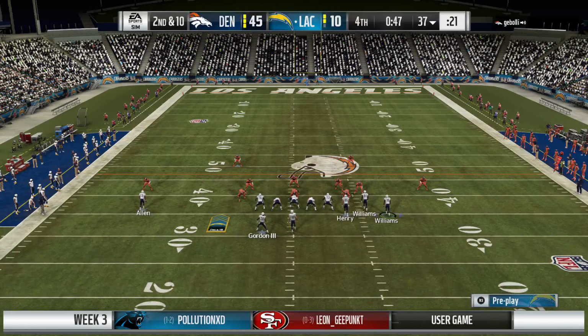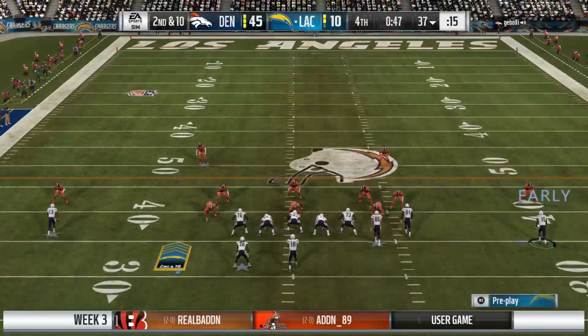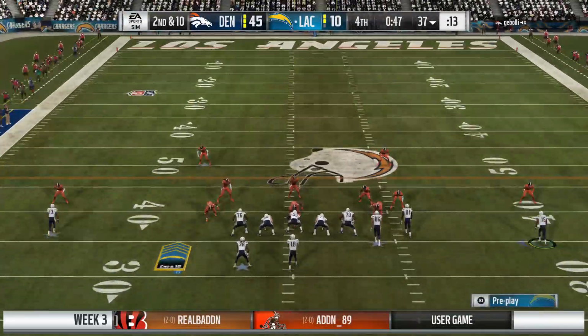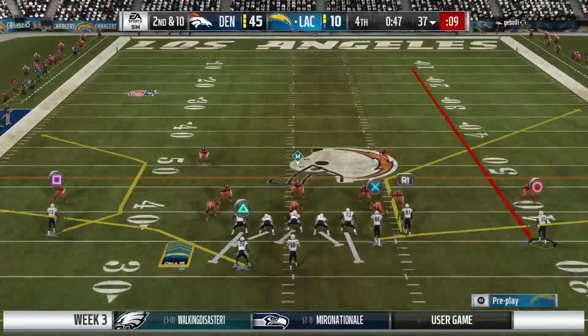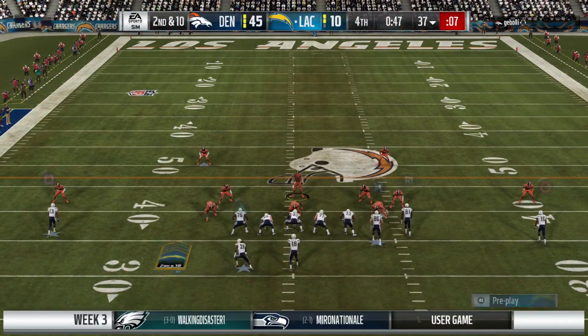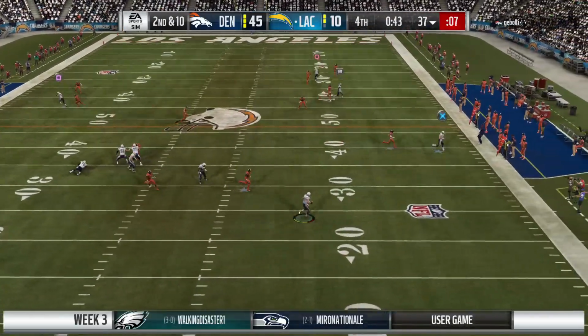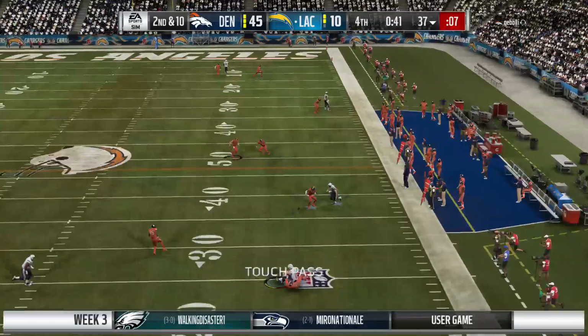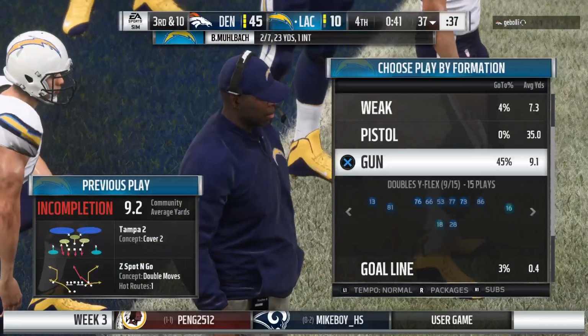Line of scrimmage, again the 37 as they line up second and 10. Gun. Back to throw now on second and 10. Eluding the pressure right. And he'll be hit as he releases it, and that'll fall incomplete.